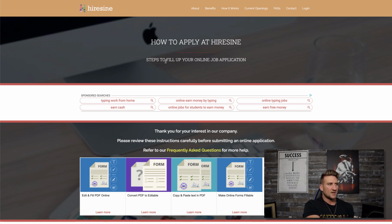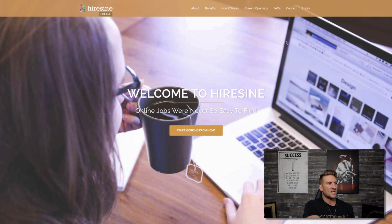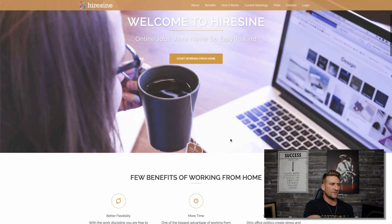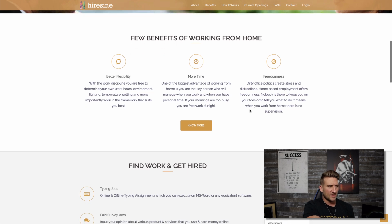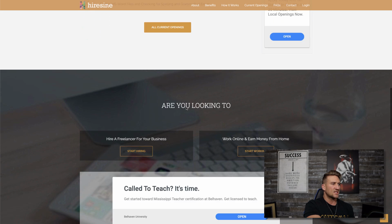You'll fill out the steps to complete your online job application. So now that we know what the website is, if you jump over to hirescene.com, this is what the web page or homepage will look like. And it tells you all different types of things. You could click start working from home, but let's just scroll down a little bit and look at a few of the benefits of working from home. Obviously, better flexibility, more time, and freedom. You can sit here, you can scroll down, find work, and get hired. But let's just see what they're talking about.